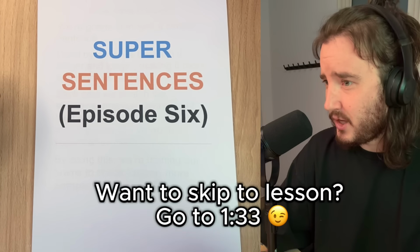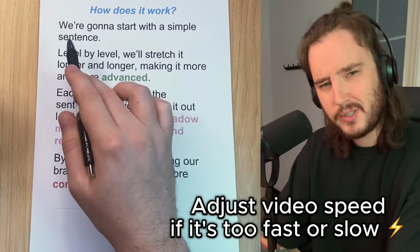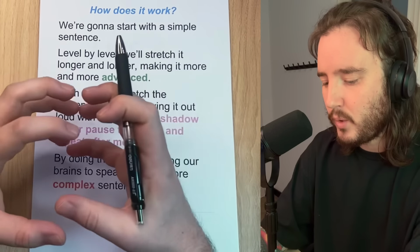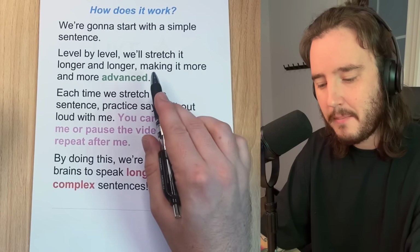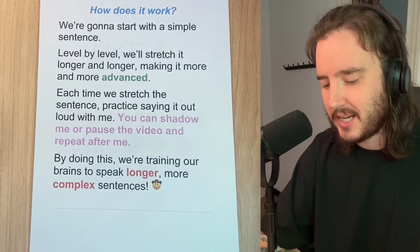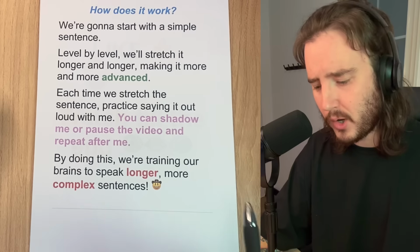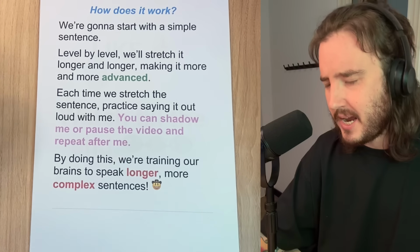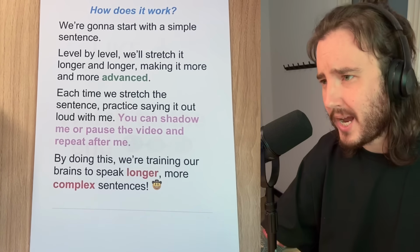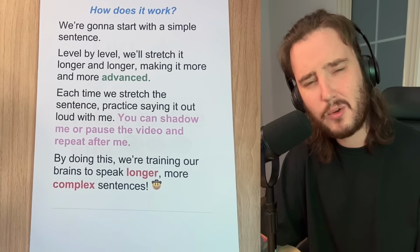If you know how this works already, you can skip ahead to the lesson, but if you're new here, let me explain how it works. We're gonna start with a simple sentence. Yeah, just a short, small, basic sentence, right? Then, level by level, we will stretch this sentence longer and longer, making it more and more advanced, more complex, more challenging. Each time we stretch the sentence, practice saying it out loud with me. You can shadow me, in other words, I speak, you speak, or you can pause the video and repeat after me. Guys, by doing this, we are training our brains to speak longer, more complex sentences. In the same way that you might go to the gym to work out your muscles, today we are going to use super sentences to work out our speaking muscles.